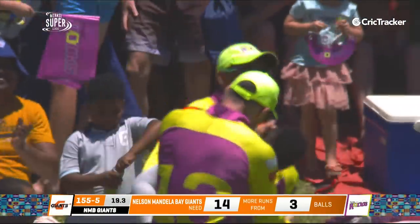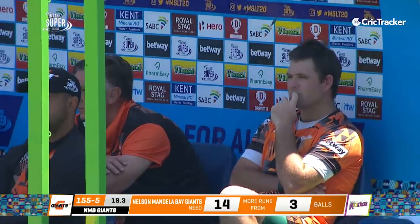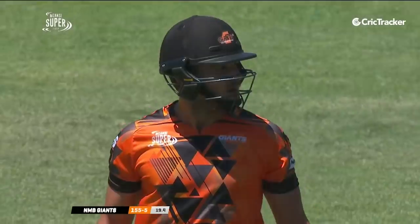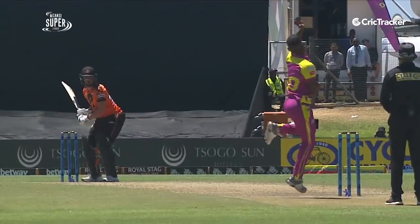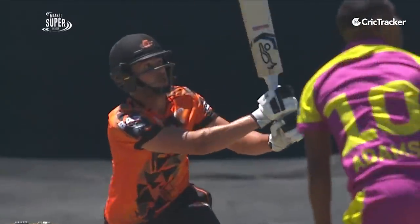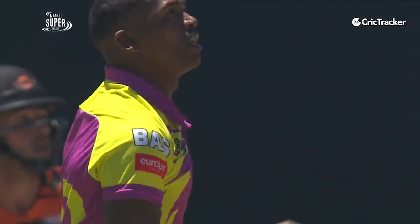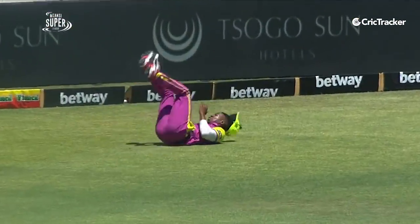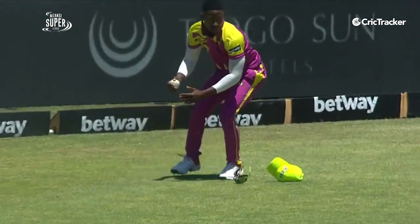And look at all the players running towards Makanya. Big wicket. I wonder what's going through Makanya's mind. Three days ago, he dropped 2 important catches for his team. And when it counted, he's held on to a very important one. Great catch, well moved.